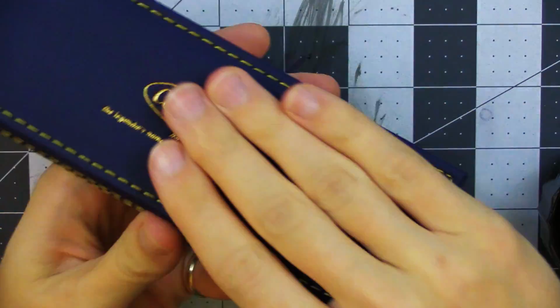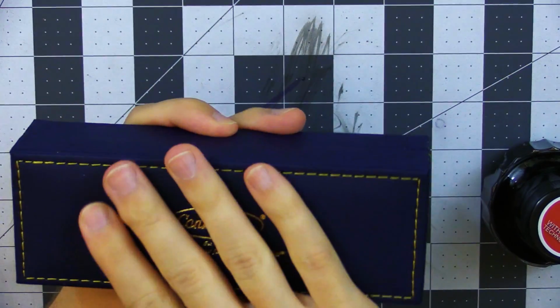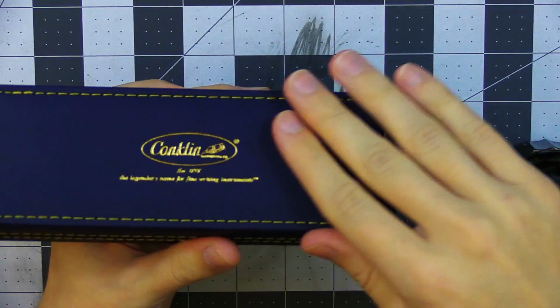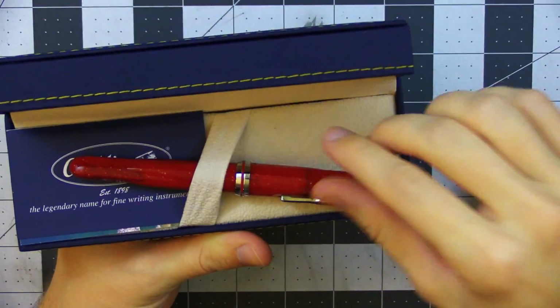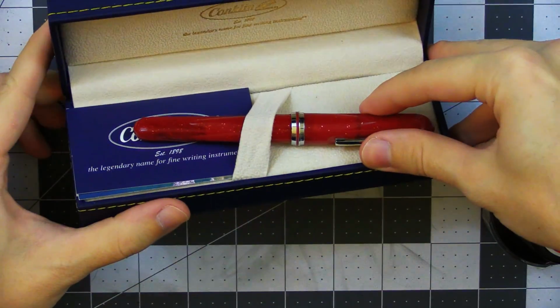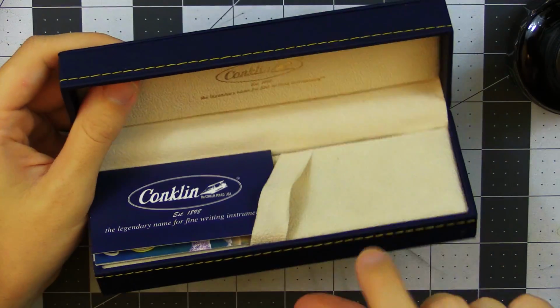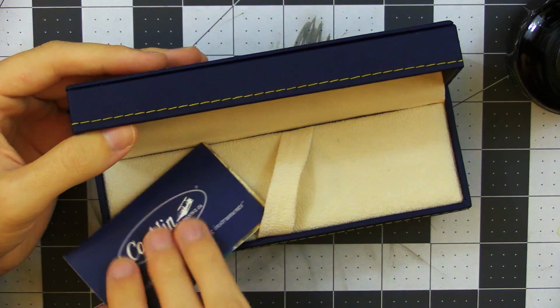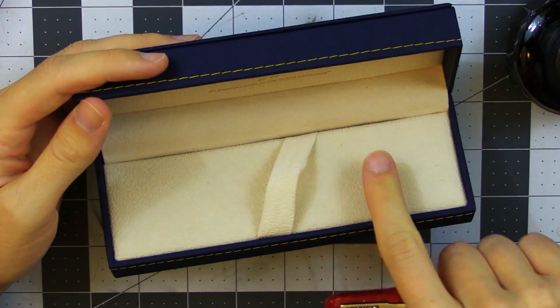Oh. It's got like some sort of embroidered case. It's really nice. Look at this. The Conklin. To be honest, whenever I hear the word Conklin, I think of the bad guy in The Bourne Identity. That was his name, right? Conklin? But anyways, it was a nice case. I'd want my casket to be at least half this nice.